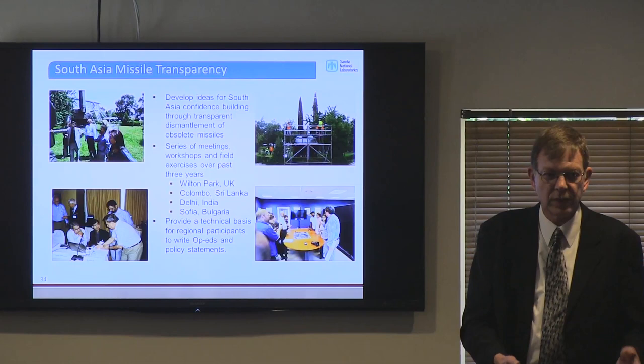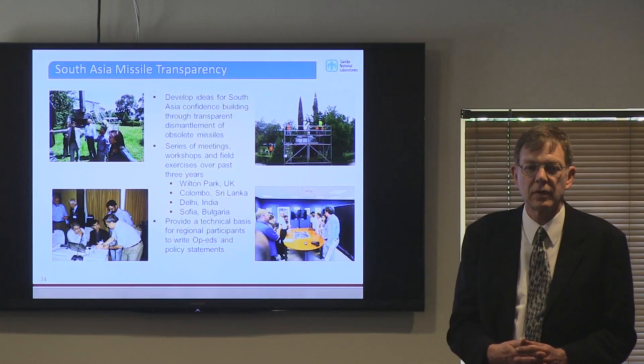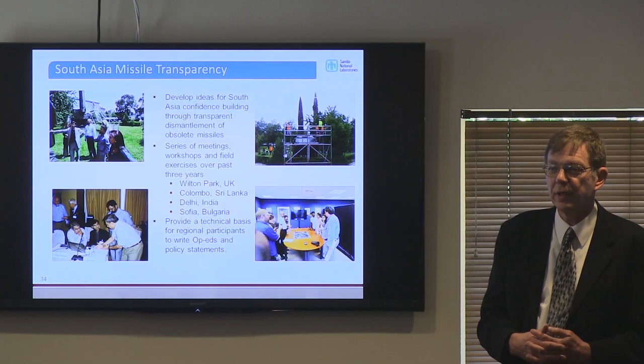And so we've worked with people from both countries to explore this avenue and what are some approaches to that, how do you manage the access. If you're inviting somebody that you don't trust to your side, what could you show them and not show them and still achieve the goals of this kind of exercise? And this is an example where FROSE was instrumental in helping us with this project as well.